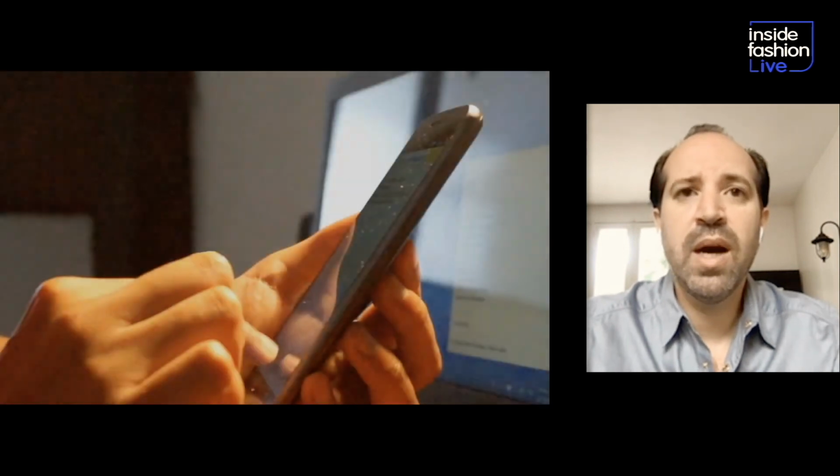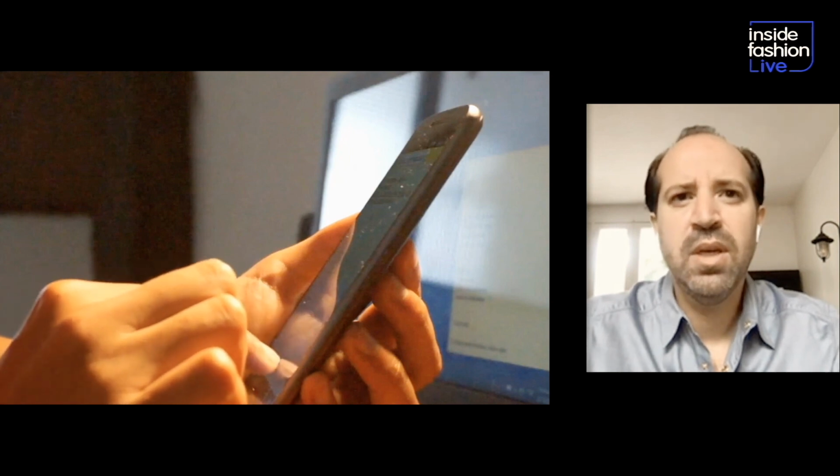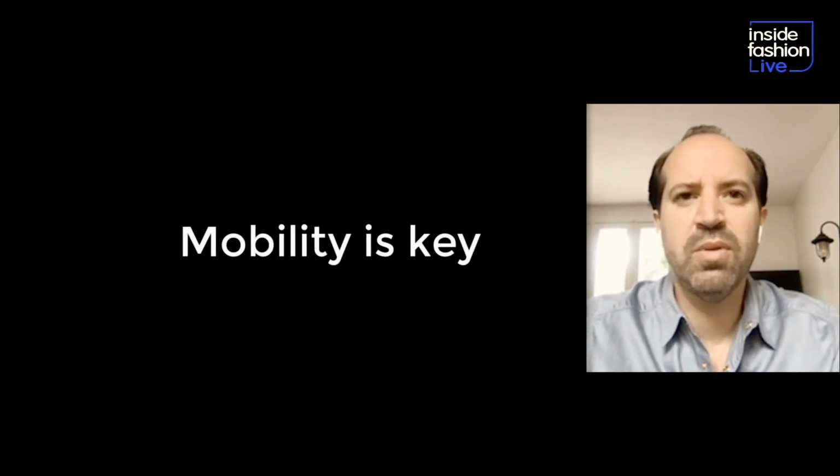Web-based software now solves all of these issues. You can work on a Mac or on a PC or an Android or a tablet or a smartphone. You can use the software wherever you want at any time.